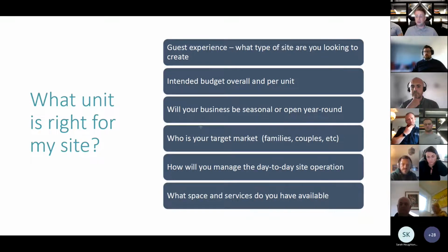So that's a key way that you could set up your pod, your hut, whatever it is, so that it's easily used without you needing to be as involved as maybe other people would be. And then what space and services do you have available? So how big is your area? That will obviously impact the shape and size and type of the unit. And as well as that, what services do you have?